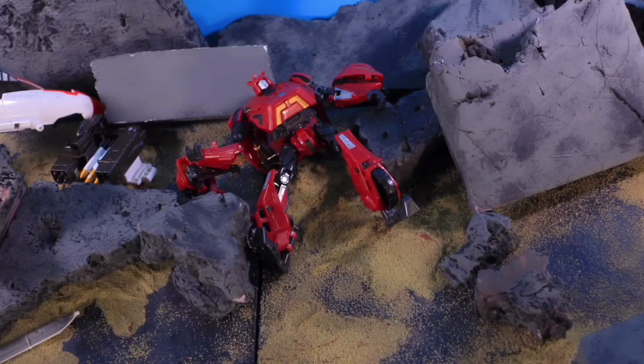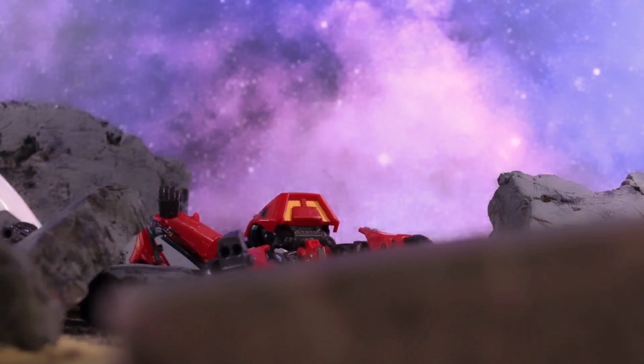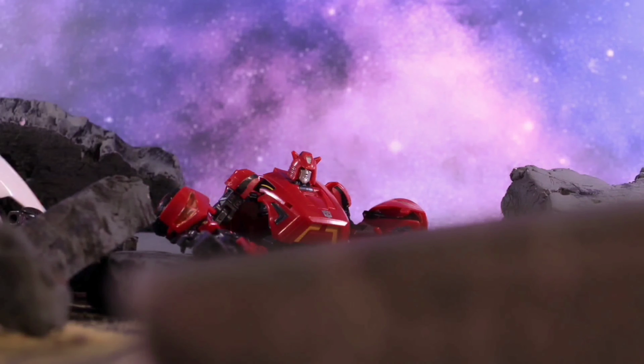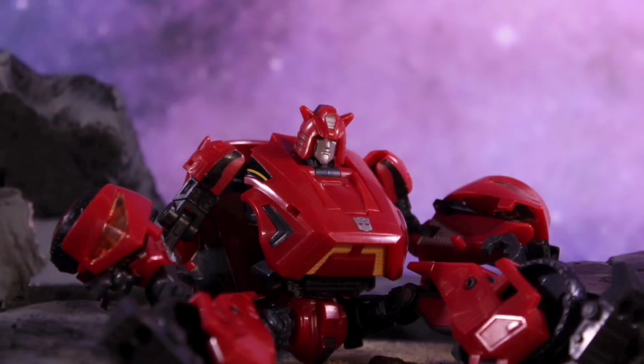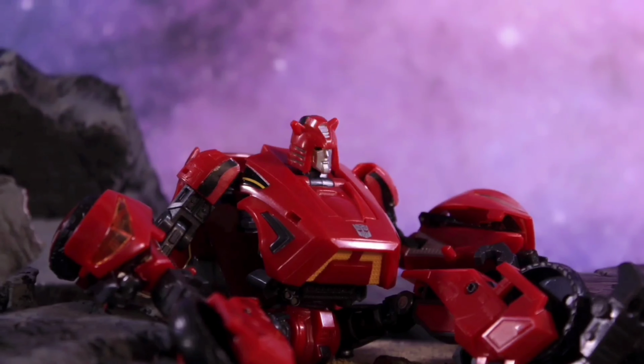Hopefully these Hearts of Steel 2-packs continue and they sell well so we could get more Hearts of Steel figures and also continue this sort of Timelines subline here. Because the idea is really cool. I hope they expand it to other characters as well, not just the core 4 characters of Transformers.